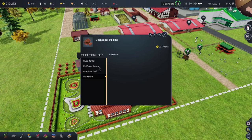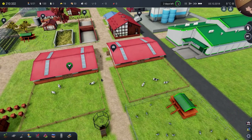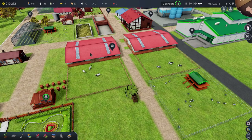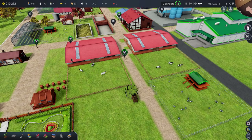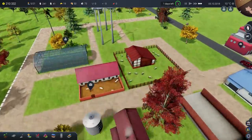Okay, the bees. The bees are looking good. Yeah, there's no mellifluous flowers nearby, unfortunately. But never mind. Now, the cow thing is very bizarre, isn't it? Because you can buy a cow for 2,600 and then sell it for an awful lot of money. An awful lot of money. I mean, you could just do that. You could just be incredibly rich from that. But okay, there we go.